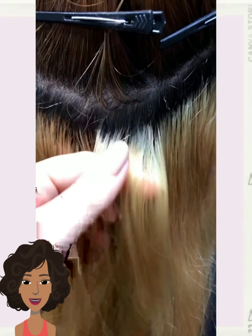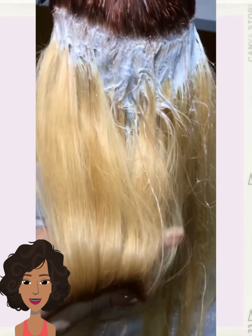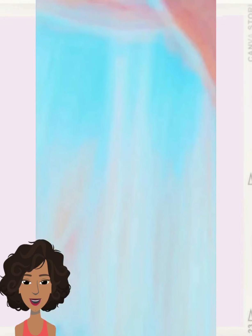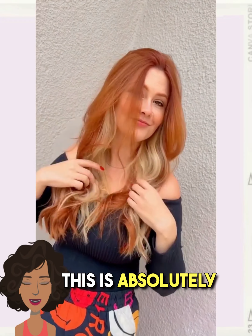So next up we have a hair color transformation. Oh, wow. So she did the under color trend, copper on the top and then blonde at the bottom. This is absolutely gorgeous. Very nice.